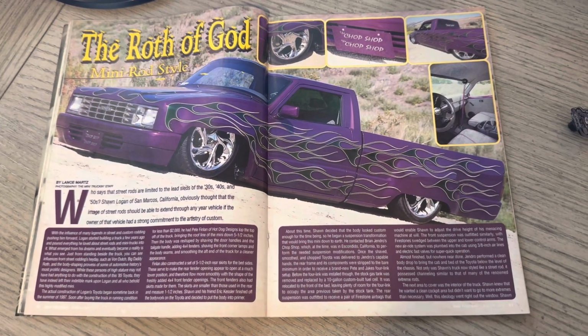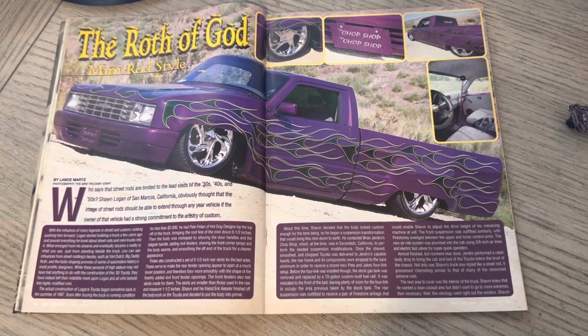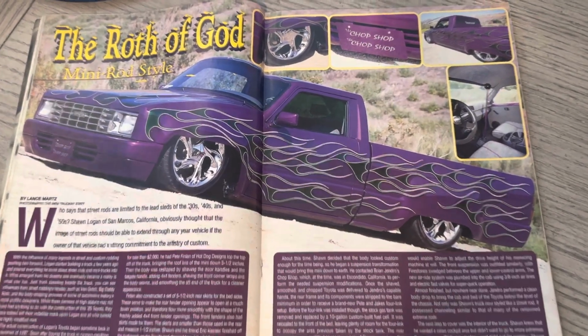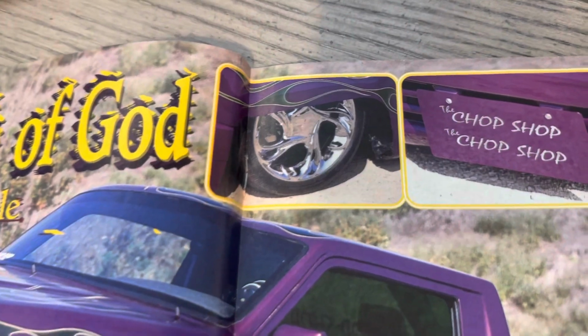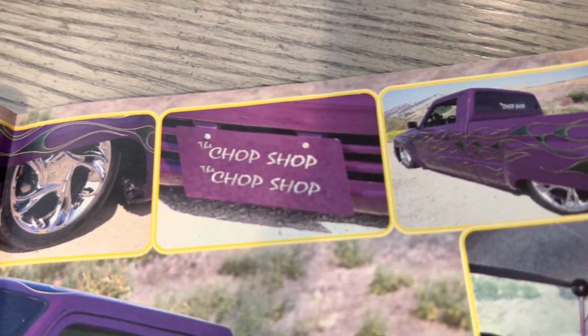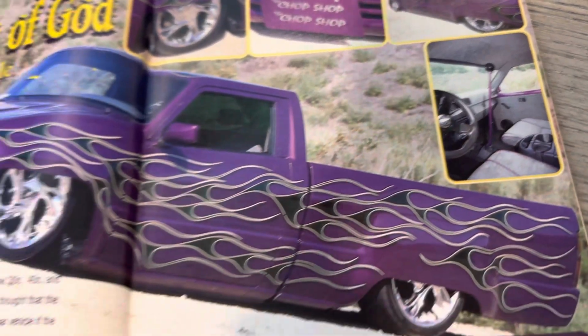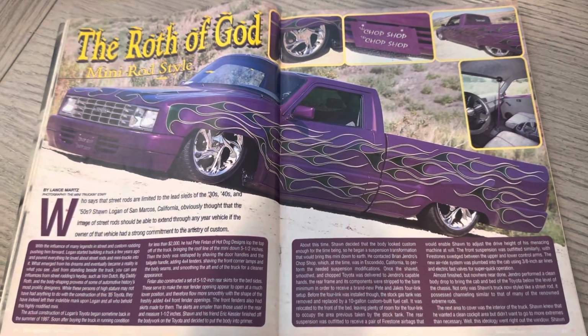So this thing was awesome. Sean Logan of San Marcos, Cali. And it kind of has that hot rod vibe to it. This is one that I don't even think I brought up with Brian Gendro. You can see the chop shop there. Totally insane. Really badass Toyota.